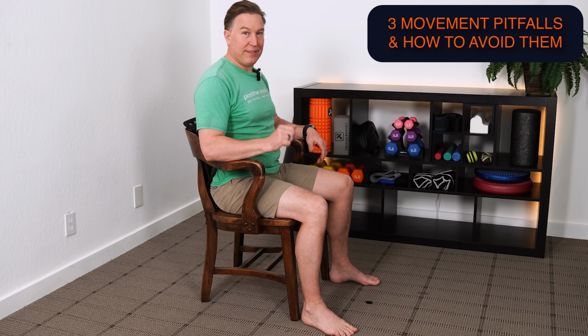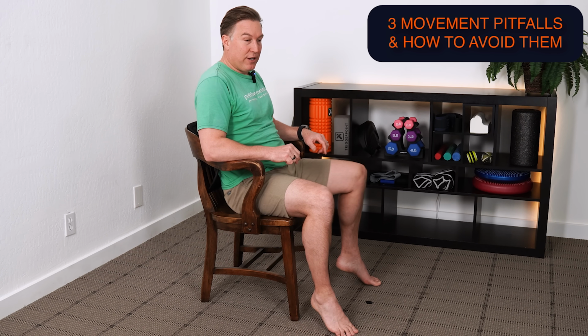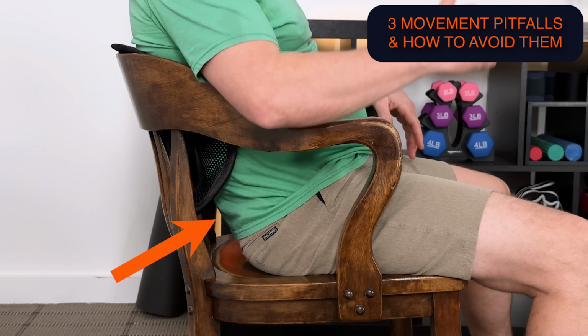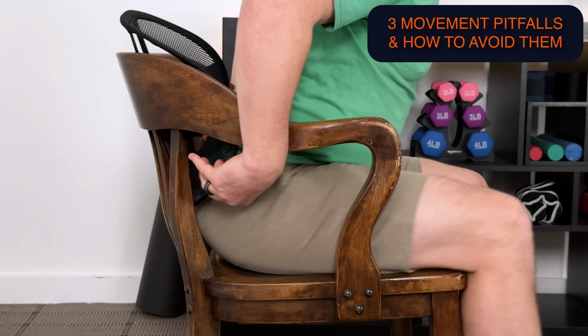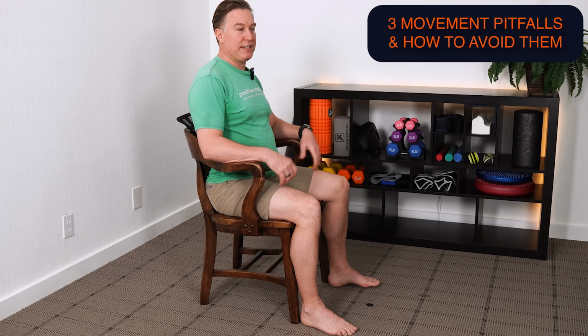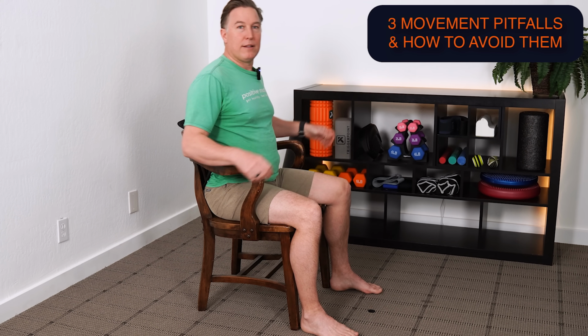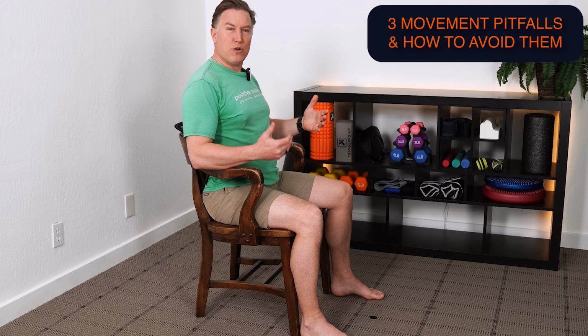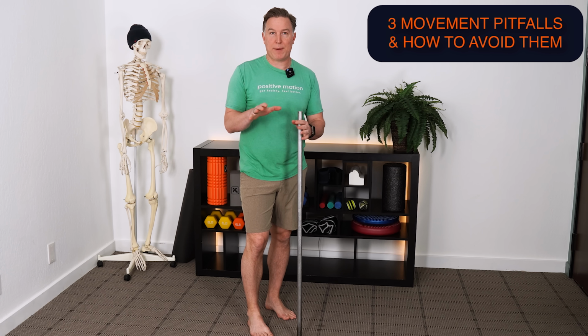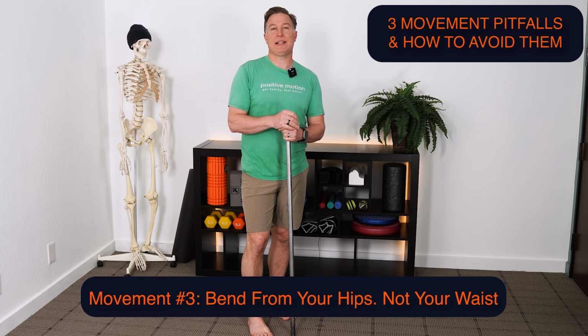Now, the reason I say if your back's against the chair, you can sit with your butt away from the chair and still have a rounded back position with a lumbar cushion. So make sure your butt goes all the way back against the back of the chair and that the cushion is there in the lower part of your back to put you almost into a little extension, maybe just spinal neutral, like that.